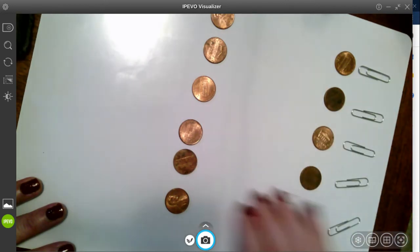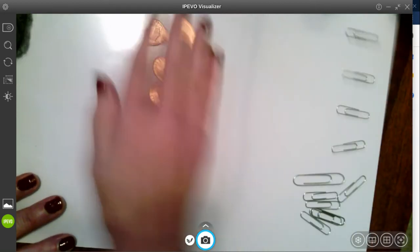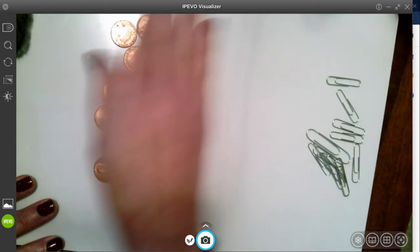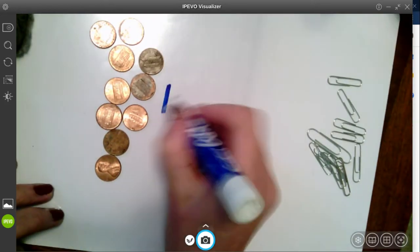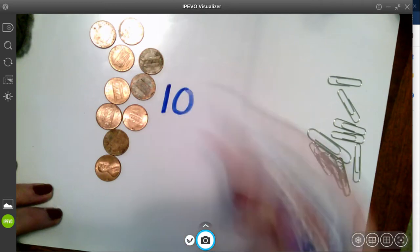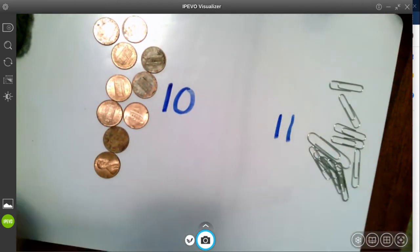So if I want to gather my paper clips together and move my pennies back over into my group, if I remember those numbers, let me take my marker so I don't forget. I'm going to write that down. I had 10 pennies and I had 11 paper clips.